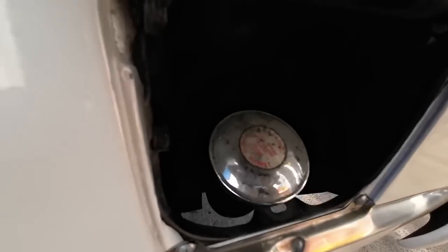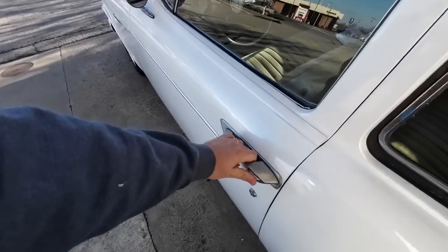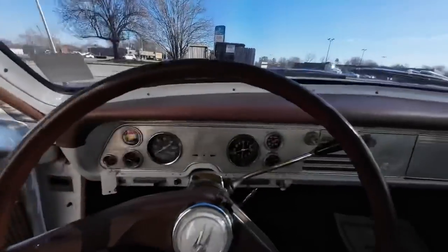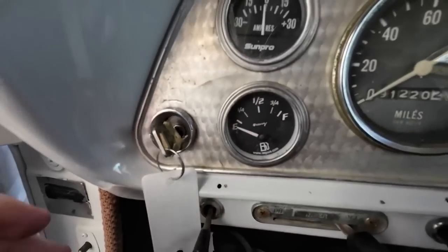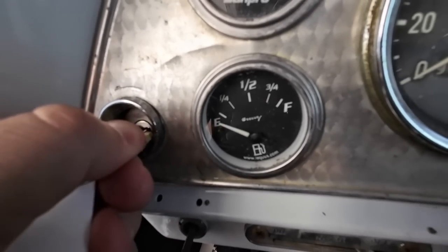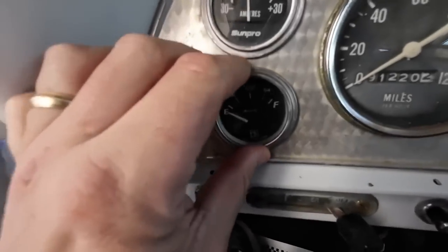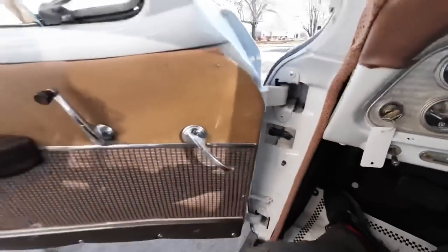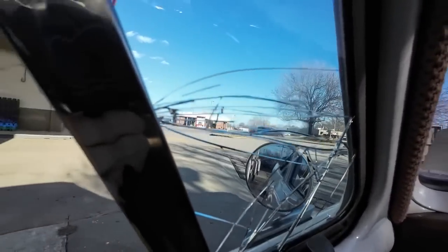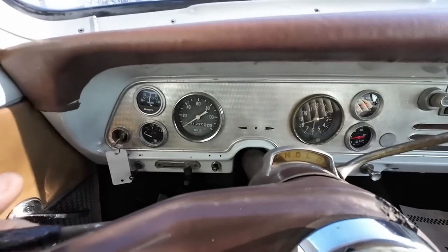I don't know if the gas gauge works yet, but we're about to find out. Let's see. Something. I guess it's not hooked up. Gotta be careful. This little window's got some cracks in it. I hear the turn signal. It's slow.